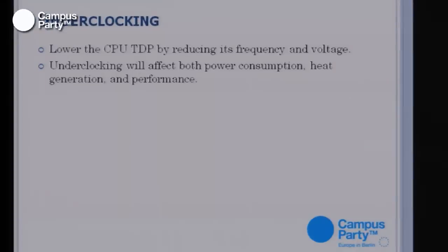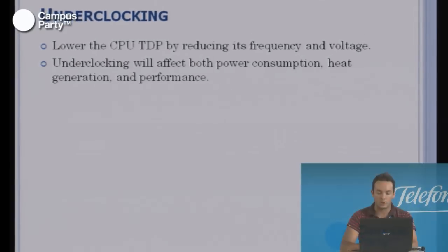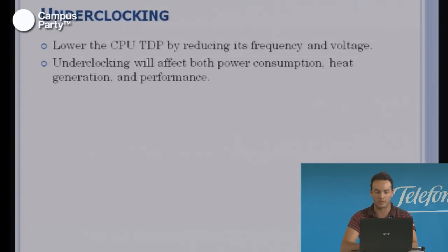So let's talk now about underclocking. It's a technique of lowering the operating frequency of our processors, whether it's a computer or even a cell phone, so we can produce less heat and even consume less power. Underclocking will affect power consumption and heat generation, and also will lower the performance of your computer. So do it when you need it, not always. The heat generation will go really down with underclocking. Also performance.